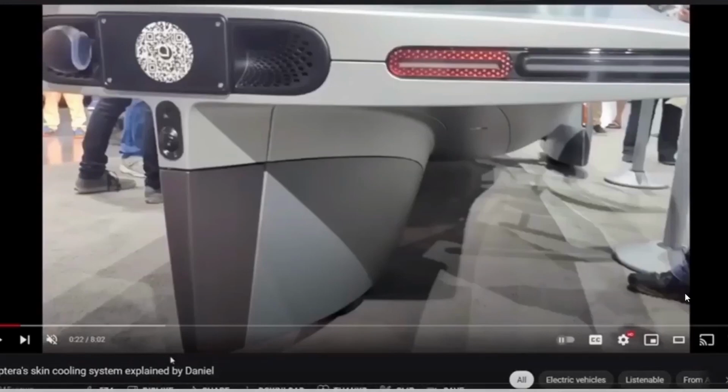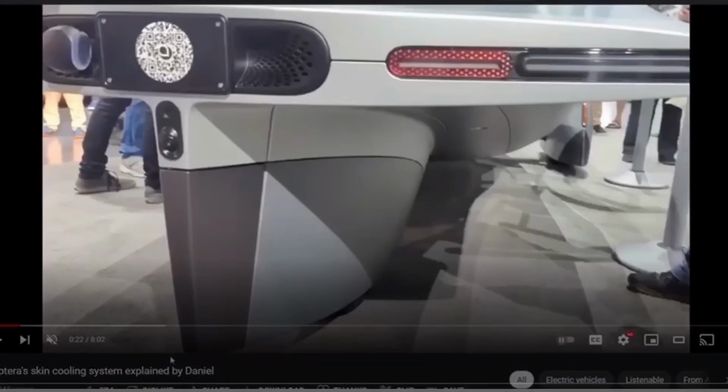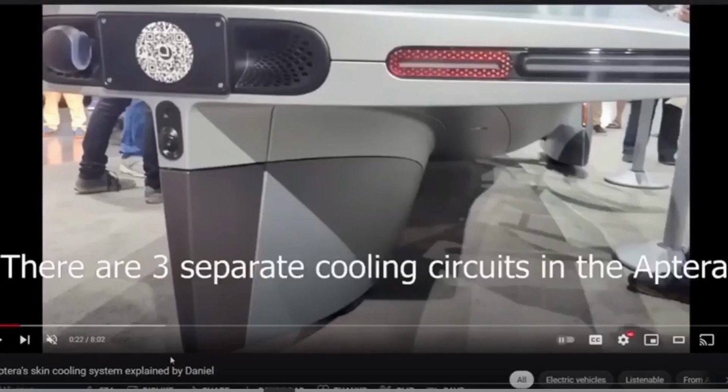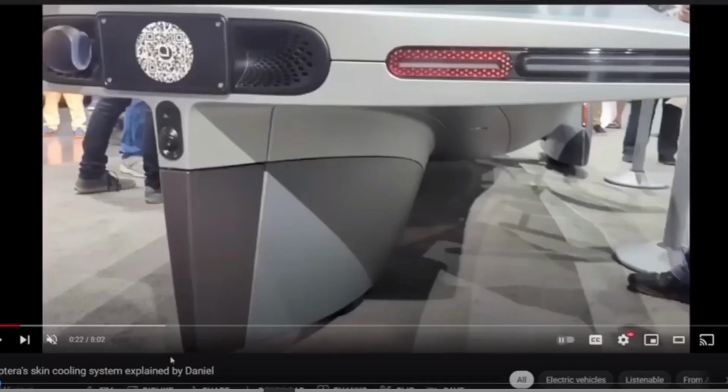Daniel, their chief engineer for the cooling system, has given a third different explanation of the cooling system, and it's still rubbish. He basically walks us through the cooling system. And number 3, there are 3 cooling circuits. There's a hot cooling circuit that runs the powertrain, so the inverters and the motors, and that will handle temperatures up to 85 degrees Celsius.